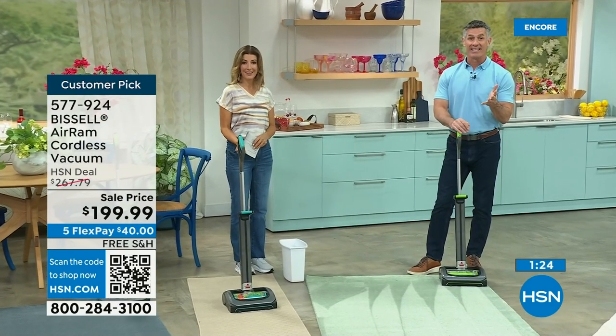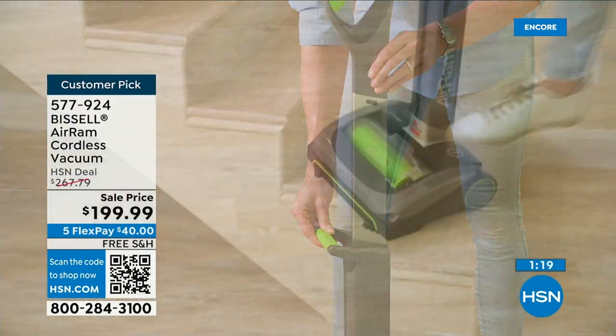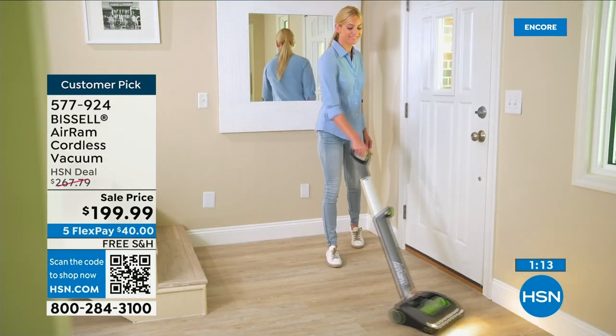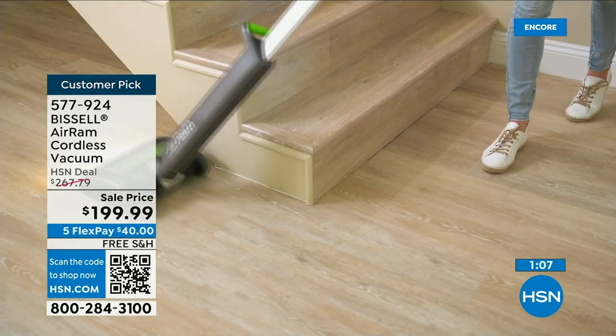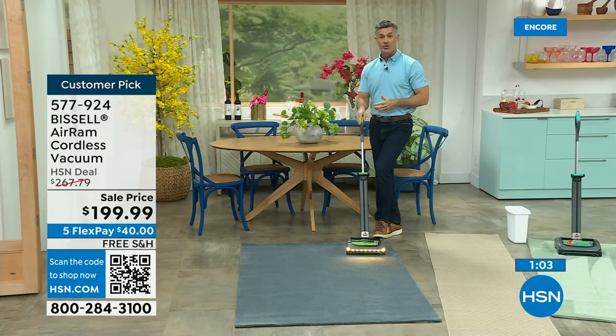Thank you. It definitely works on all those different surfaces. You're going to love it. And I was just really impressed again, and I've been around the Air Ram for so long, that it leaves those beautiful carpet lines on your carpet. And that's what you're looking for. If you're going to spend that time vacuuming, you want to make sure of two things, that you're taking care of that carpet, so you're getting all that deep down dirt out of there, which we can do.